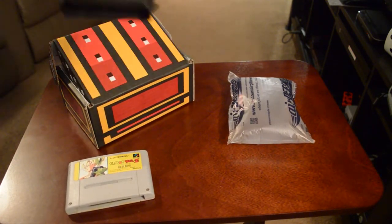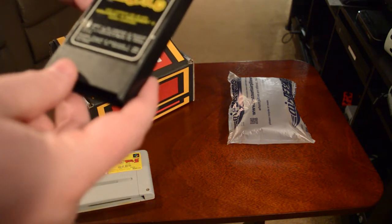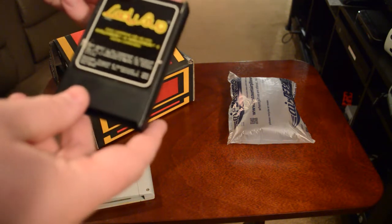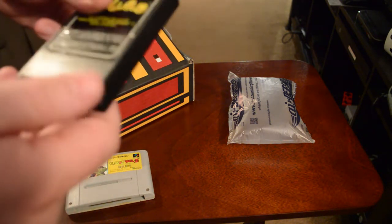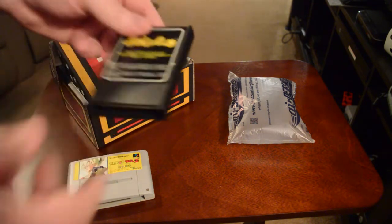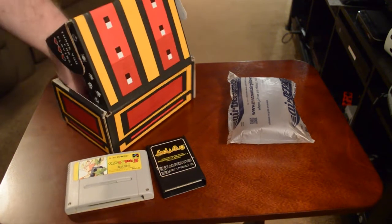Up next is Ladybug for cartridge use with the Intellivision or Intellivision 2. Okay. I've never heard of this game. This came out in 1981. Yeah, talk about retro. We're getting some retro stuff here.